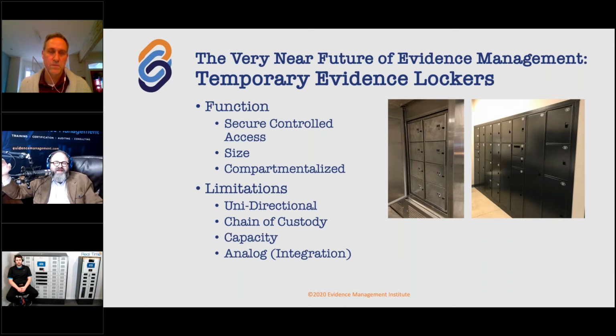I never had any idea what the capacity of our temporary evidence lockers was. It would have been really nice to know how many were full, how many were remaining, how much room we had left in the system, just so that we could make better planning decisions.